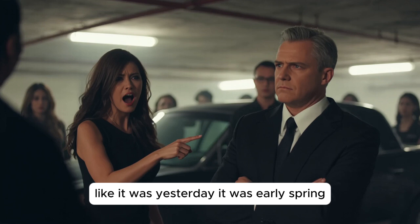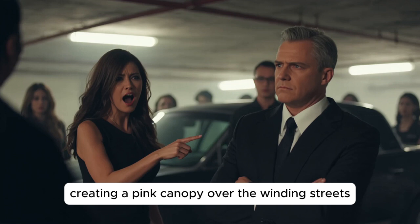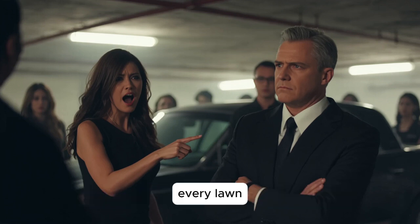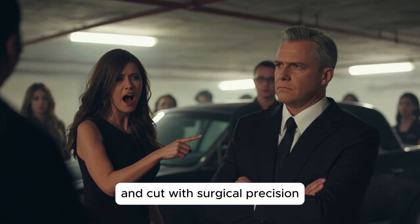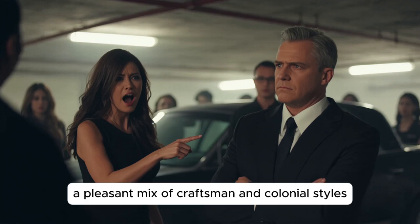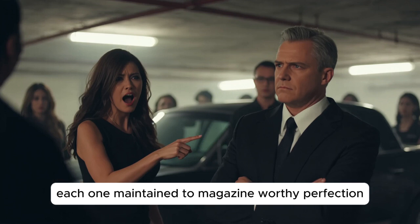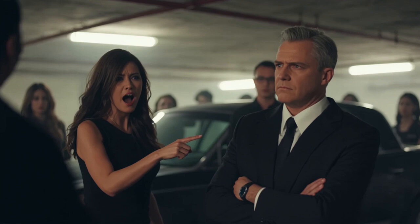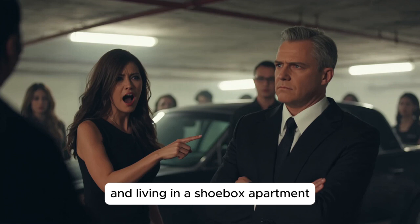It was early spring, and the cherry blossoms were in full bloom, creating a pink canopy over the winding streets. Every lawn looked like it had been measured with a ruler and cut with surgical precision. The houses, a pleasant mix of craftsman and colonial styles, sat in perfect harmony with one another, each one maintained to magazine-worthy perfection. After 5 years of saving every penny from my government consulting job and living in a shoebox apartment, I'd finally found my dream home.